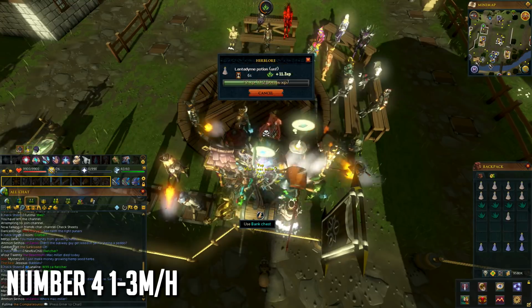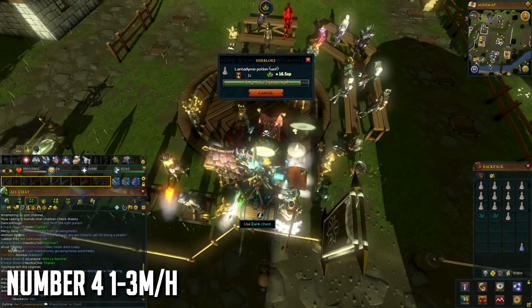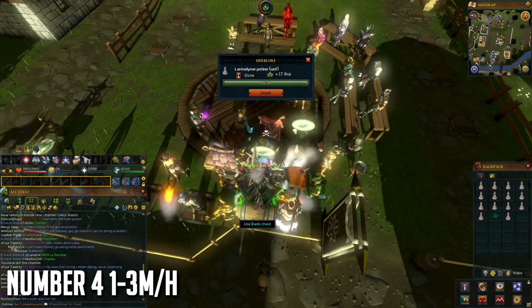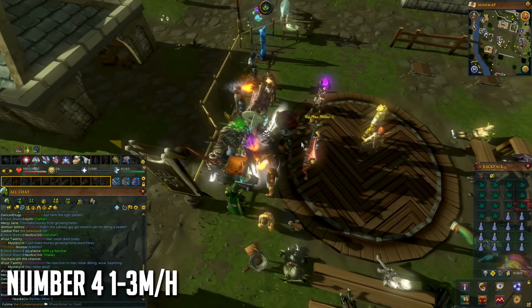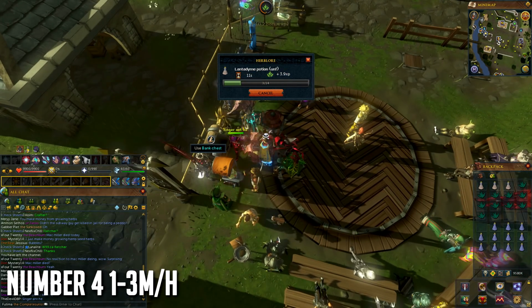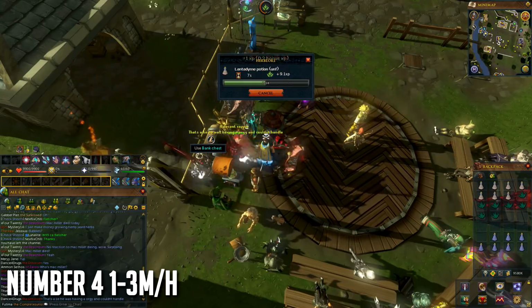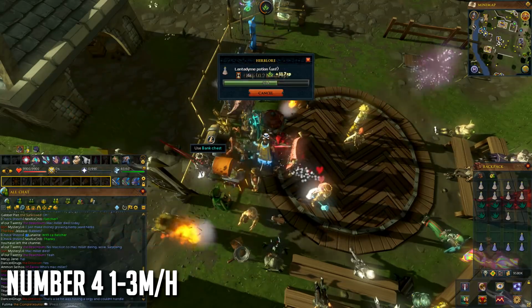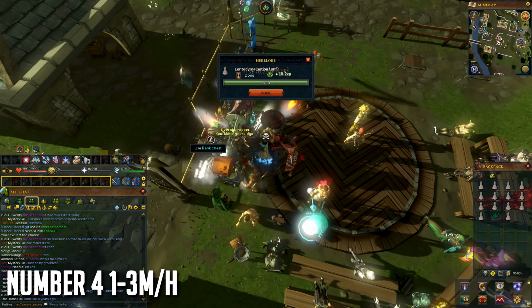Once you get the scroll of cleansing, which is a dungeoneering reward that costs 20,000 dungeoneering tokens, this method becomes even better. This is because the scroll of cleansing has a 1 in 10 chance to save the secondary ingredient that you're using, so a herb, which is very useful. And if you're using a portable well, it has a chance to make an extra unfinished potion, which then adds up in even more profit or saving money if you were to make normal potions.